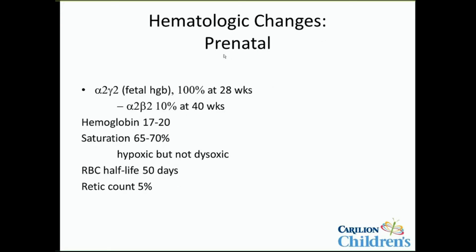Let's talk about some of the hematologic changes that we might see. In prenatal life, babies have primarily fetal hemoglobin. It's alpha-2, gamma-2. So there's not a beta chain, it's a gamma chain. There are advantages to the baby of having fetal hemoglobin. It has a high oxygen affinity. It facilitates transfer of oxygen across the placenta into the baby.